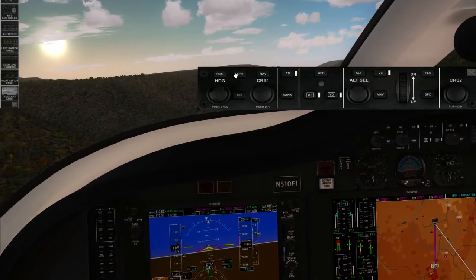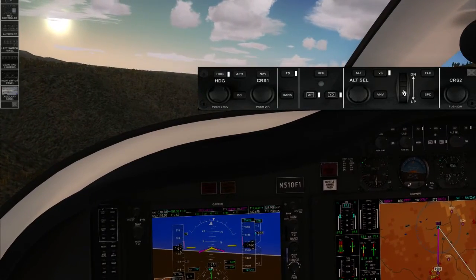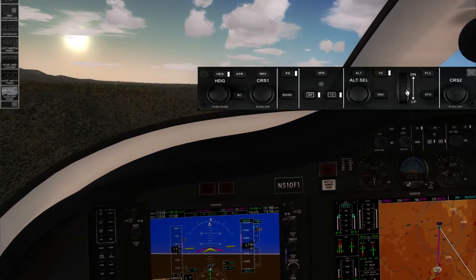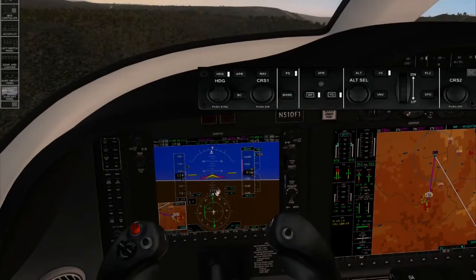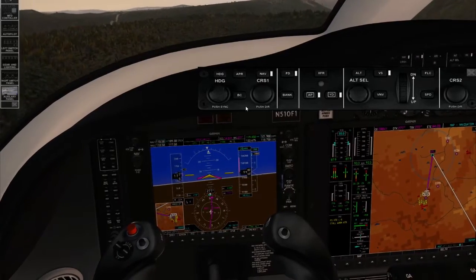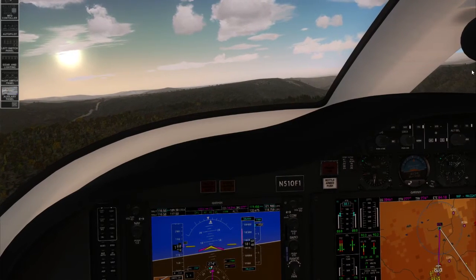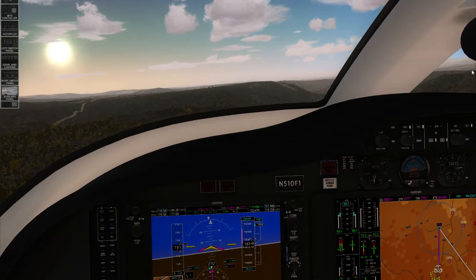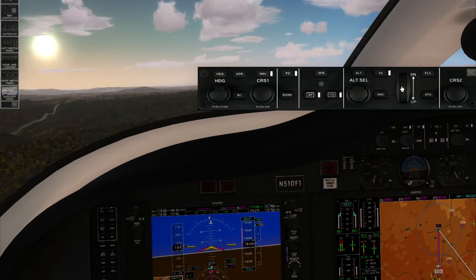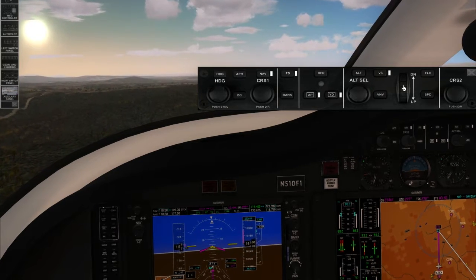Autopilot on, heading. Let's go down a little bit. Maps all the way up. And I can go ahead and switch navigation there and there. Oh my goodness. I had no idea that's where I landed. I landed at a cliff. Wow. Let's go ahead and... I'm already above that altitude.